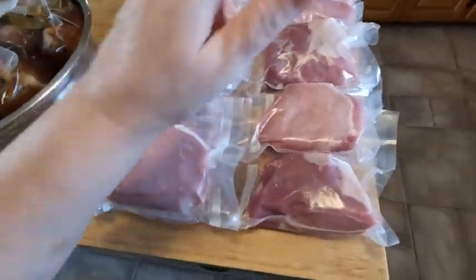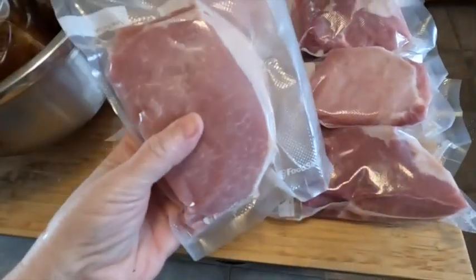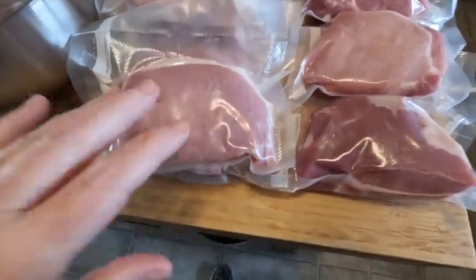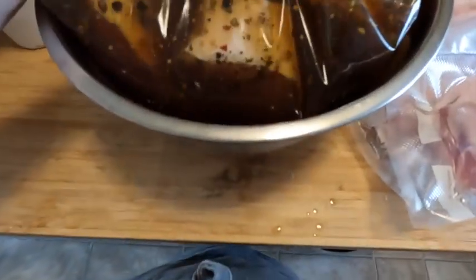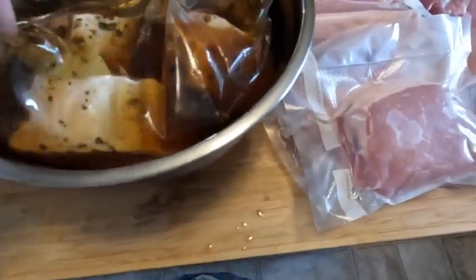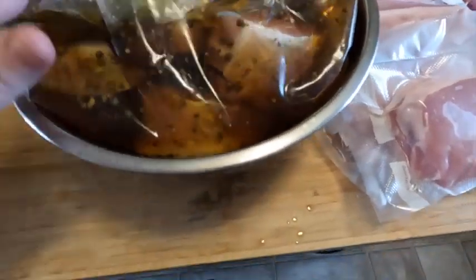Well, there we are. 5 little roasts. 11 packages of pork chops. So pork loin chops, 2 in each package. And 8 Peameal Bacons. Now these, like I said, these will brine for the next 3 days. So I'll get in here and kind of move them around. Make sure the brine is touching everything all the time.